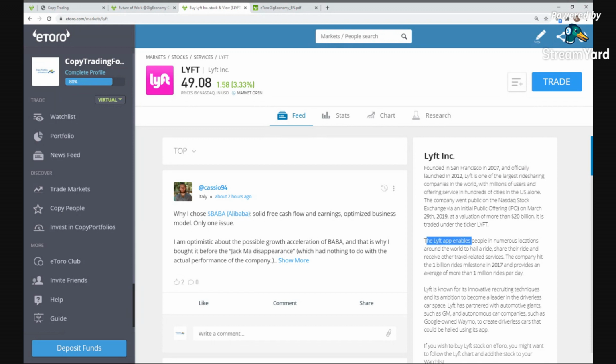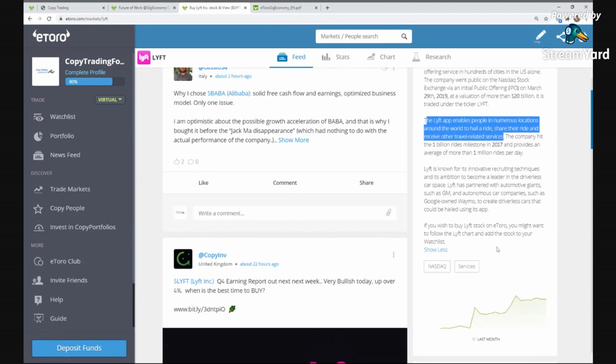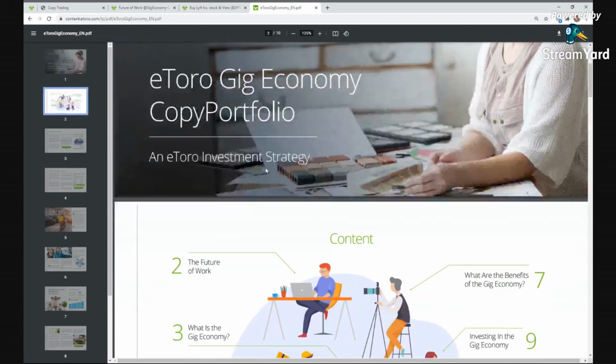Okay, so the company. The Lyft app enables people in numerous locations around the world to hail a ride, share a ride, and receive travel related services. I'm not familiar with this one in Ireland, but it seems in the US and different countries. It did the 1 billion rides milestone in 2017, average of 1 million rides per year. Whoa, it's massive, guys.